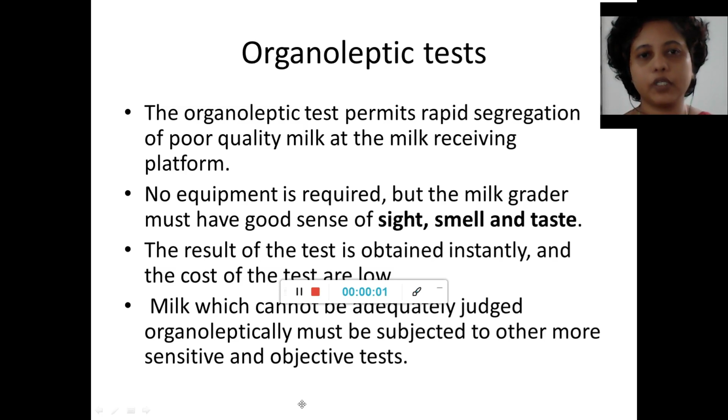So let's go into the different tests that we do. The first one is the organoleptic test. It permits the rapid segregation of poor quality milk at the milk receiving platform. In this, no equipment is required, but the milk grader himself, depending upon his good sense of sight, smell and taste, will instantly decide whether the quality of the milk is good or not.